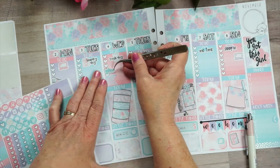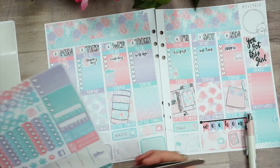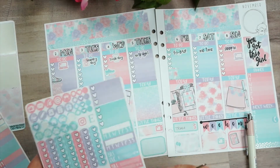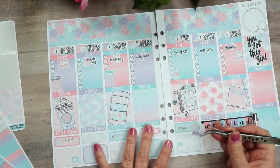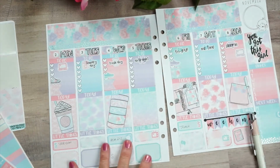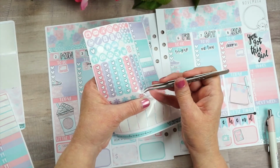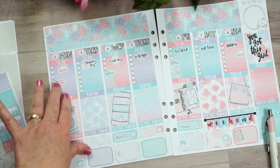So I'll put a little... there goes Tay Tay. And she's not as happy about Big Sister as we are. Oh, I say Big Sister. Actually, Gemma's younger than she is. But she's still not very happy about that. I'm going to go ahead and put this little paw right here so I'll know what these footprints are for.